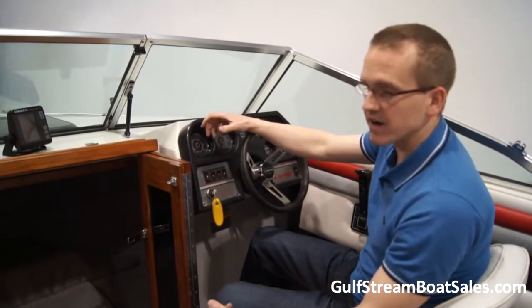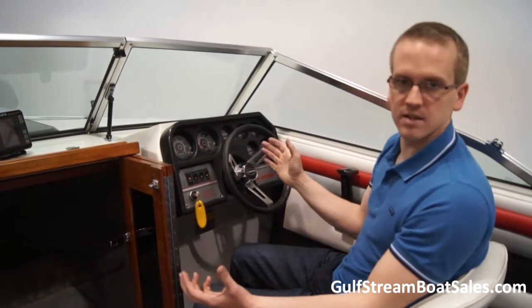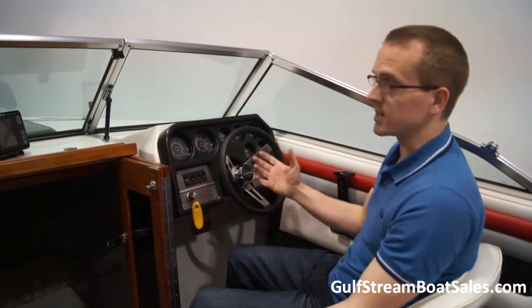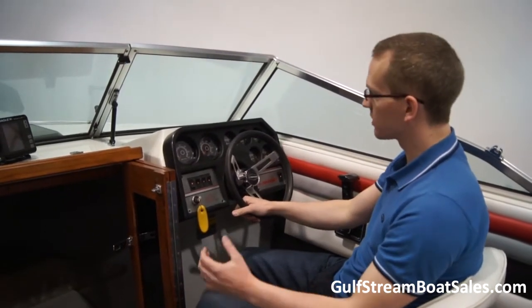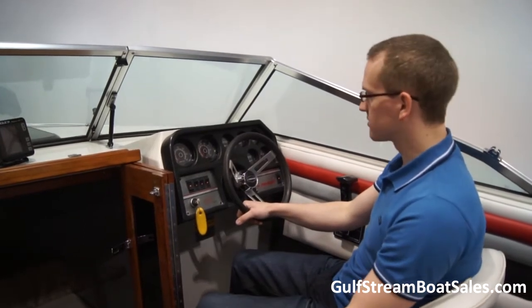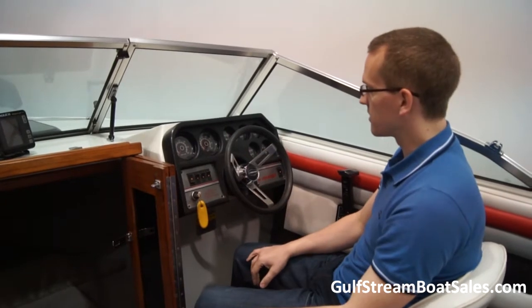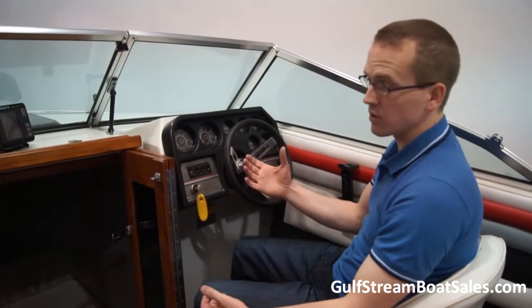I find it unusual even on an 8 or a 10-year-old boat for everything on the dash to be working. For everything to be working on a 22-year-old boat is really just a credit to the owner. This boat has obviously been extremely well looked after. It's been treated like a baby, and it really shows just how much attention to detail the guys paid, and also the quality of the boat.